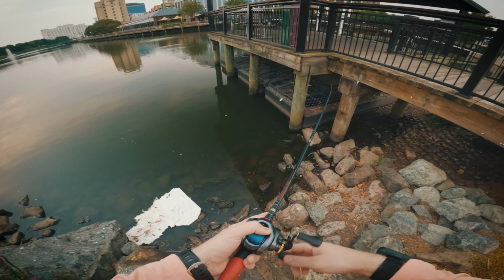There you go, buddy. Look at him, he just kind of goes back in there. He doesn't swim off real aggressively or nothing. He's probably like, what in the world just happened to me? Never been caught before. Wow, that was fun.